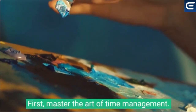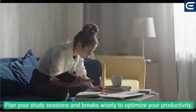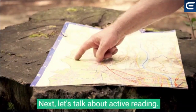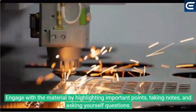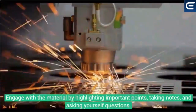First, master the art of time management. Plan your study sessions and breaks wisely to optimize your productivity. Next, let's talk about active reading. Engage with the material by highlighting important points, taking notes, and asking yourself questions.